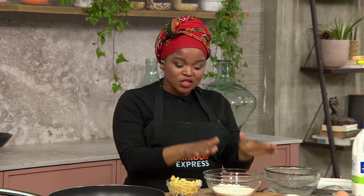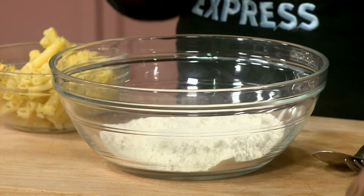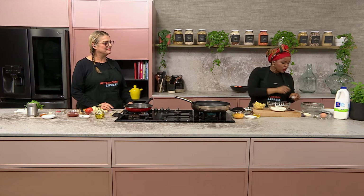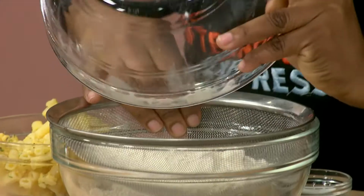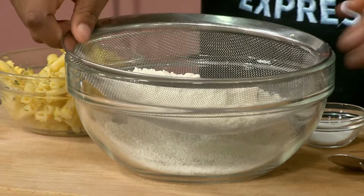Anyway, let me get into this recipe. To start it off, we've got some flour. Today, we're not using self-raising flour. We're going to have a leavening agent, which today is going to be our bicarb. Before I even start, I'm going to sift these into our bowl because we want to lighten up the flour, to get some air inside.